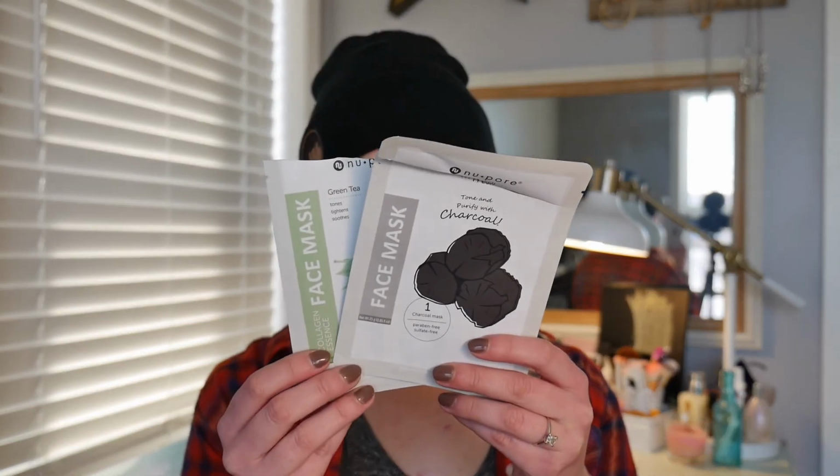So I have 2 from New Pour, which if you're around a 99-cent only store, these are ones that you can buy there. I don't know if it's their brand. Whenever I'm home, I always go to a 99-cent only store because they're fun and it's like a dollar store, but they have pretty good stuff and food and stuff. We don't have them here in Minnesota. And so I got these while I was home. I think I used this one while I was home, the green tea one.